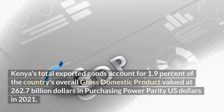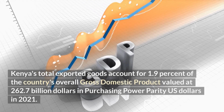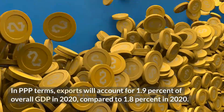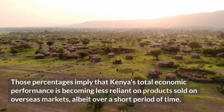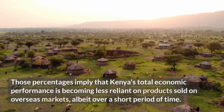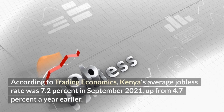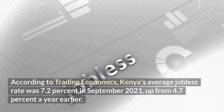Kenya's total exported goods account for 1.9% of the country's overall gross domestic product, valued at $262.7 billion in purchasing power parity US dollars in 2021. In PPP terms, exports will account for 1.9% of overall GDP in 2021, compared to 1.8% in 2020. Those percentages imply that Kenya's total economic performance is becoming less reliant on products sold on overseas markets, albeit over a short period of time. The unemployment rate is another important measure of a country's economic performance. According to Trading Economics, Kenya's average jobless rate was 7.2% in September 2021, up from 4.7% a year earlier.